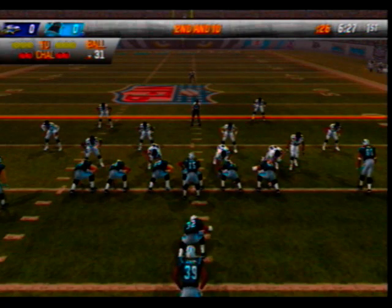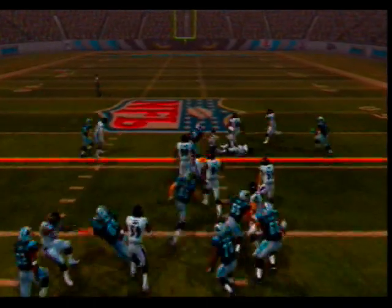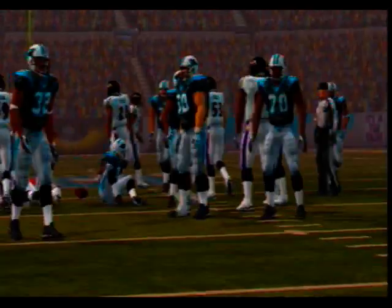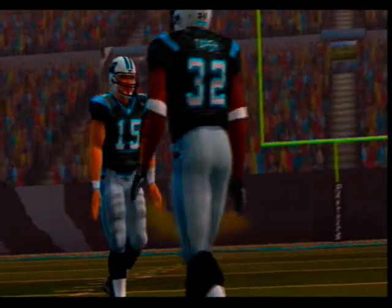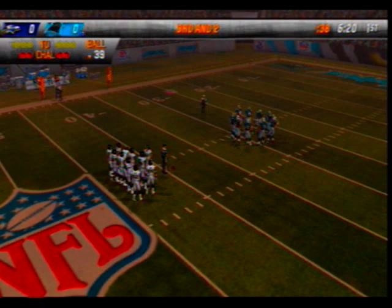Out of the I formation. Keep the throttle down. They give it to the halfback. Wesley comes up to make the play at the 39-yard line. When your offensive line is getting a good push up front, it's a lot easier to pick up yardage on the ground.